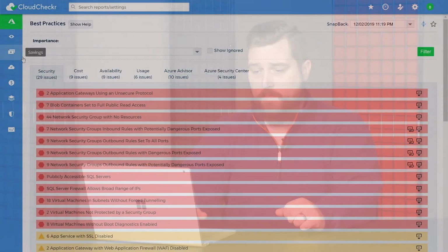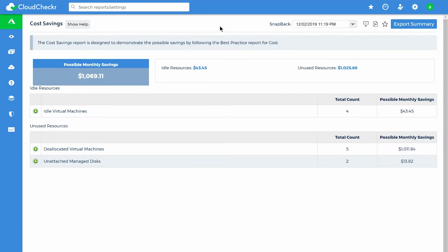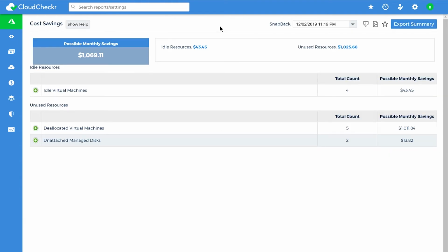The other flip side of this is to make sure that you're also cost optimizing as well. And for that, it can be done here with your cost savings tab. This is essentially going to look through the same environment. It's going to find any places where you could potentially save money and make those suggestions. As you can see here in this particular deployment, it has 4 virtual machines that are idle. So if they're not being used, you could simply shut them down. You don't have to delete them, but you could simply shut them down and you could save $43, $45 a month.